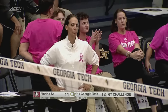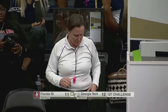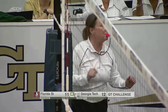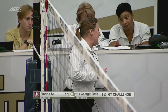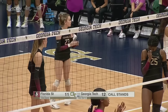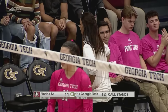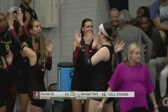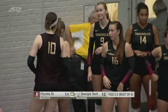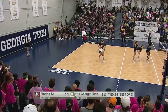Headset is coming off. Will the call stand, or will it be overturned? Call on the court, Florida State point. Will stand, FSU the point. Just don't think there was enough definitively to overturn it. You might have seen a little waggle of that finger from Snyder, but again, it's got to rise to the level of incontrovertible evidence, and there just wasn't enough there. And it was a good, long, thorough review. So 12-11 now.